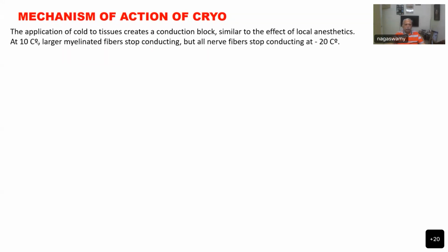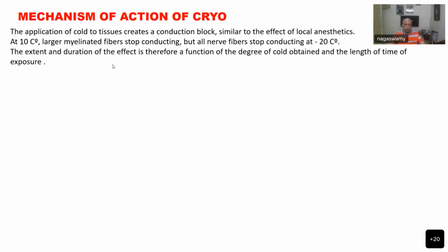At minus 10 degrees centigrade, large myelinated fibers stop conducting, but all nerve fibers stop conducting at minus 20 degrees centigrade. So as the temperature goes down, the conducting ability of the nerve is automatically blocked. The extent and duration of the effect is therefore a function of the degree of cold obtained and the length of time of exposure. So the two factors determining the duration of block are the strength of the cold. The more colder it is, the longer the duration. The longer the exposure of this cold to the nerve, the longer the duration.